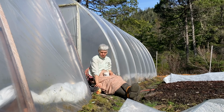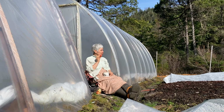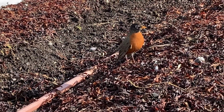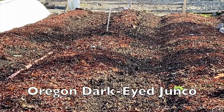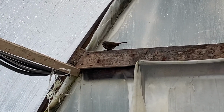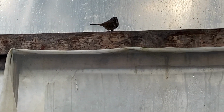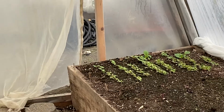Oh, joy. Hi, everyone. Hi, little Robin. He's got like the biggest worm in the whole world. Hey, where are all your buddies? You're so brave. Hi, little fellow. Now I'm starting to see some little Oregon dark-eyed juncos. Yeah, that definitely looks like a fox sparrow, I think. He won't go out the other side. Hey, buddy. Who are you? Are you a little fox sparrow? Oh, you are. You got that belly. Okay, buddy. Okay, you found out. Nighty night.